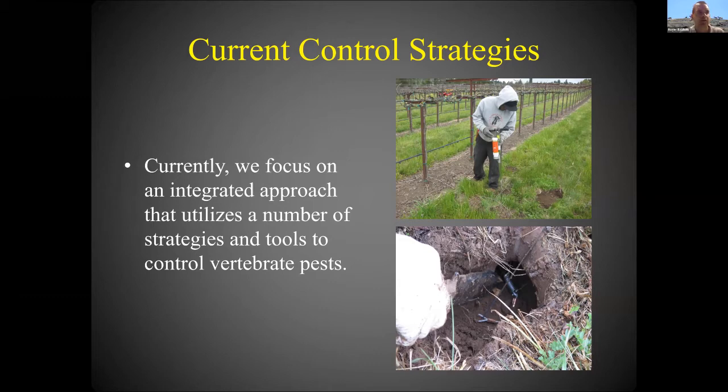And of course, with an integrated approach, essentially what I'm talking about is using multiple strategies. We generally find that we have better success if we use multiple strategies than if we rely on any single one approach. And there's lots of different examples that could be provided for this. One example would be for pocket gophers, and that's what I'm illustrating here.